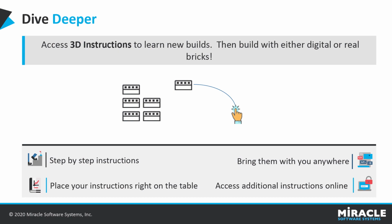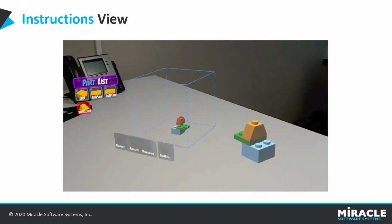Access 3D instructions to learn new builds. Then build the project yourself with either digital bricks or real ones, if you have them available. View the instructions step by step, or even go back a step if you make a mistake. The instructions are 3-dimensional, so they sit right on your table with you. You can resize, rotate, and move them however you like to get the best view. And if you need more instructions, downloads are coming soon.